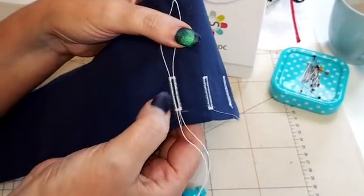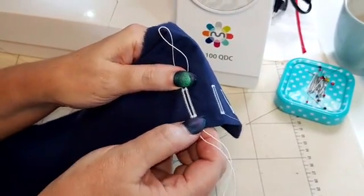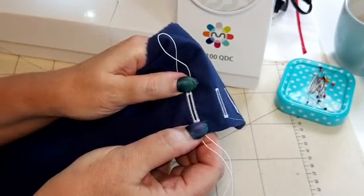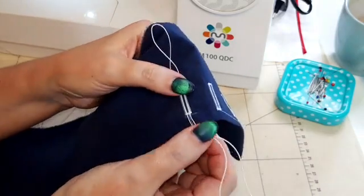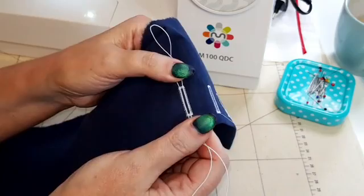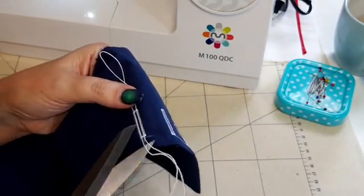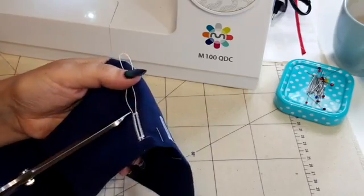So there's 2 things you can do now. You can just cut these off really close to the bar tacks at the ends there, or you can put them onto a big needle and pull them through. If you've got a loose weave fabric, you can push them through. So on this one, I'm just going to cut these off because I don't want them to get in the way for my next samples.